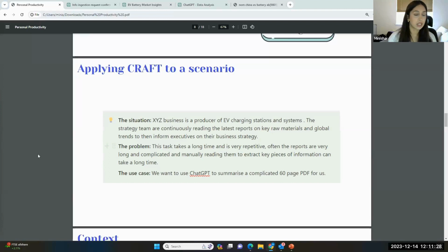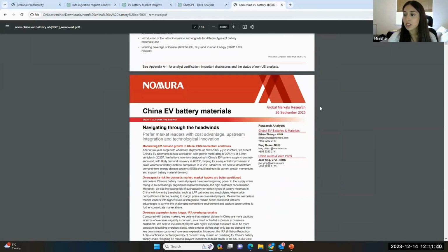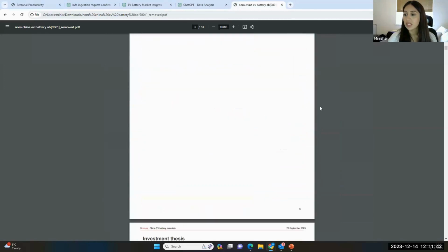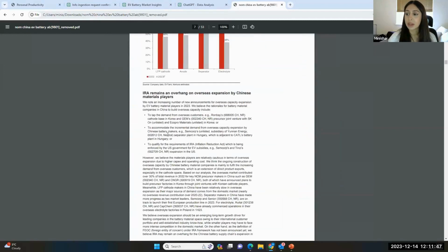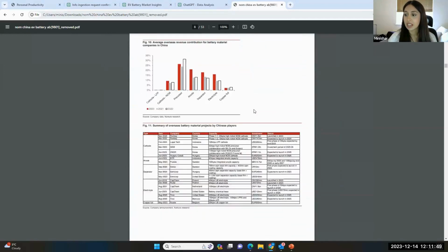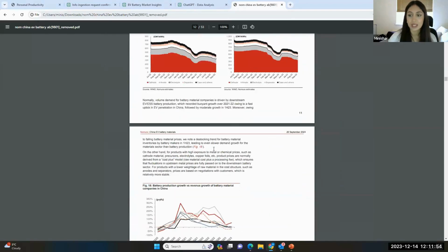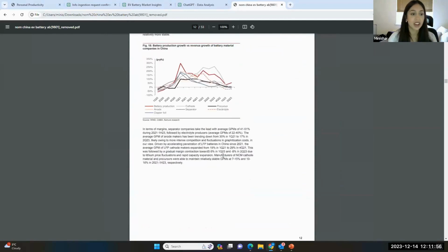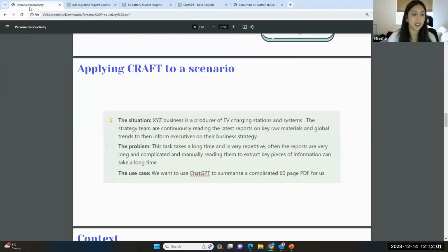We identified a use case here to use ChatGPT to help summarize these PDFs. So I just want to give you an example of what it could look like. Here's a report from a client of mine. As you can see, it's really complicated. It's very boring. You have to pay close attention to a lot of detail in here. And it's a behemoth of a task to try and summarize this in a concise way to educate other people in your team, right? Okay, cool. So let's go back to this slide.